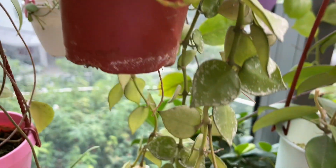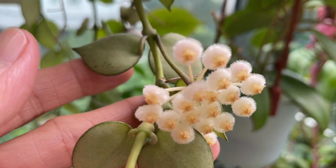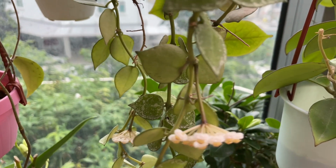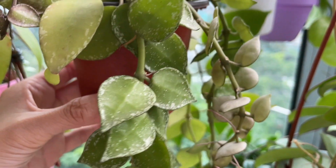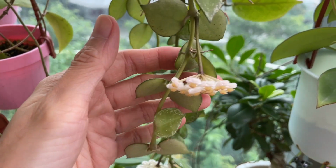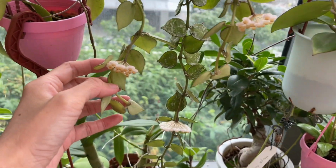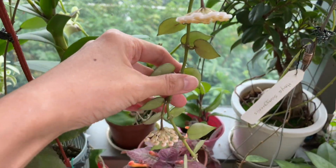This particular Hoya is a frequent bloomer, and these blooms are really cute. As you can see from here, they're just very precious, and they also smell heavily, just like a floral scent, and it's also very strong. For this particular Hoya, the blooms really have quite a strong scent. As some of you may know, Hoyas usually smell the strongest at night, but for Walliniana, even in the daytime you can pretty much smell it. And I'm lucky that this is quite a nice scent.